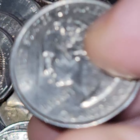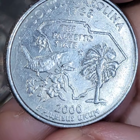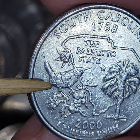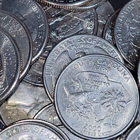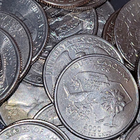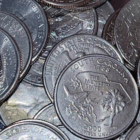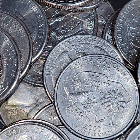So what year is it? Doesn't say the year. 2000 palmetto. Let's check that bird out. Let's find the image of that 2000 quarter, palmetto. All right. Oh yeah, let me go to images. I could show you. Oh, here goes a beauty.